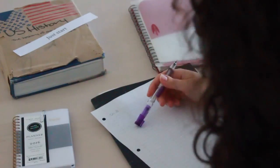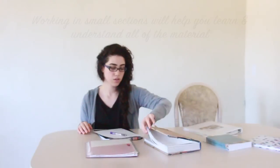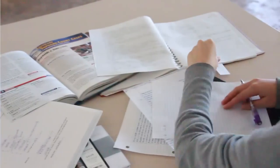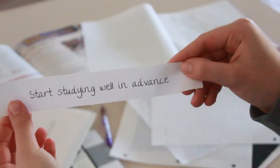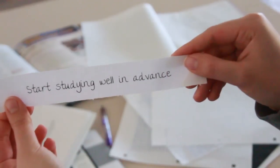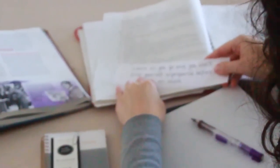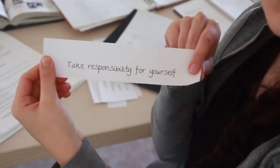So to help avoid this, just start early. Work in small sections so you will learn and understand all the material. When you start to study well in advance, instead of leaving it to the last minute, this will give you time to ask questions and review topics and ideas you don't fully understand, so you may complete your work thoroughly with full effort and perform your very best on your exams. It's time to take responsibility for yourself.